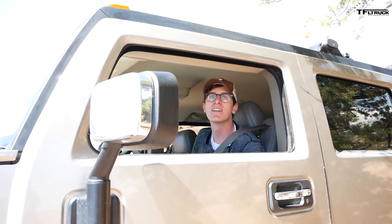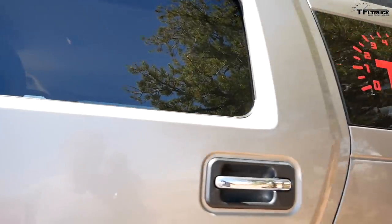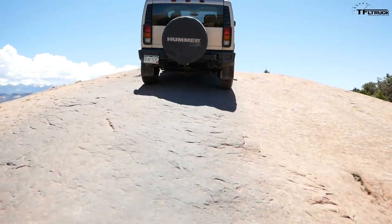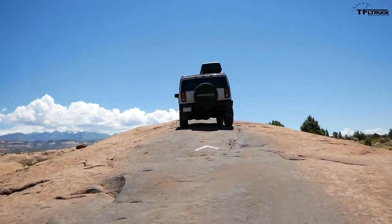You broke a tree, Tommy. Yeah, broke a tree. You broke a bit of a branch. It's the Hummer way. Told you. This is about crushing the earth. The other good thing is we did change out those tie rod ends, so it's much more robust now.